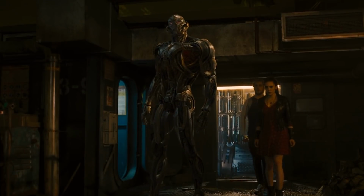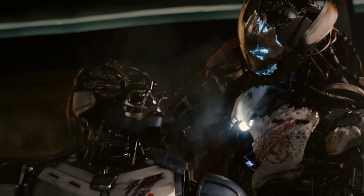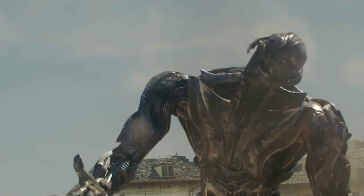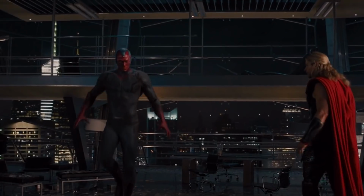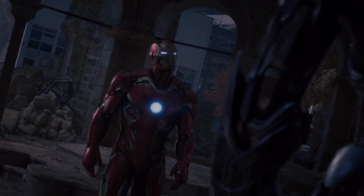Ultron's motive in Avengers Age of Ultron is to replace humanity with metal, and only the strong will survive. Essentially, he seeks to replace humanity with himself, but he also desires to be more human. That's why he created Vision, a much more humanoid android, with the intention of uploading his consciousness into him. When this fails, however, Ultron does use vibranium to build his final form.